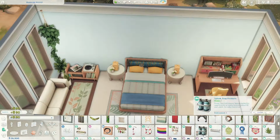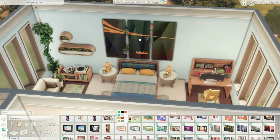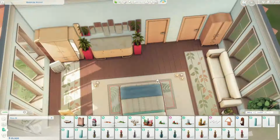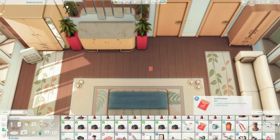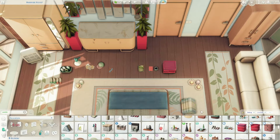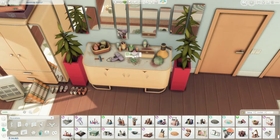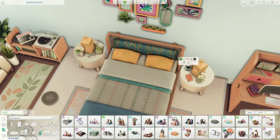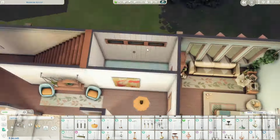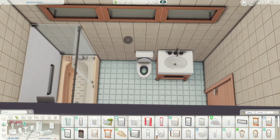So I tried a few different wall art pieces here in the bedroom, but then I eventually decided to go with this cool flower looking one. And then I also put a bunch of clutter, and I really love the candles I put on the corners of the platform. I think that is so pretty. So yeah, now I'm just placing all the clutter around and changing the color to fit the setting a bit better. So this house has a lot of clutter, but it's in such a way that it is still neat. And then the last piece of the house, I think, is the bathroom.